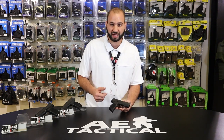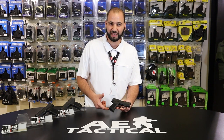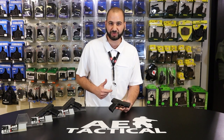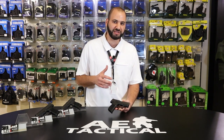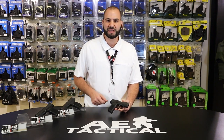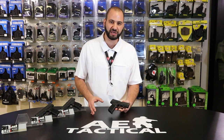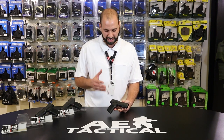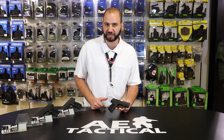Sig Sauer is a globally known company, and AE Tactical is an authorized dealer for Sig Sauer. And what that means is that all of our firearms are guaranteed to be the latest updates, direct from the factory, recently manufactured, supported by all the industry-leading guarantees and warranties. And not to mention, when you purchase your gun, it is registered with the factory immediately.